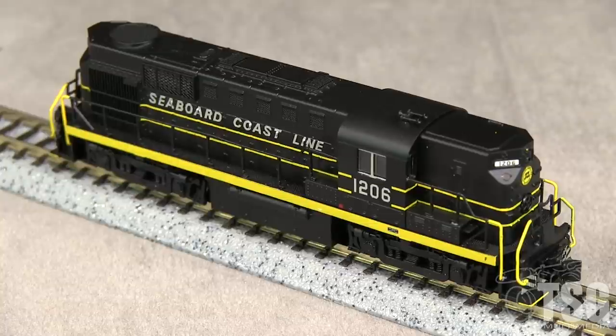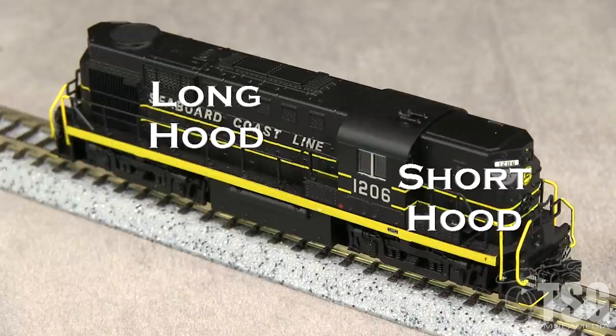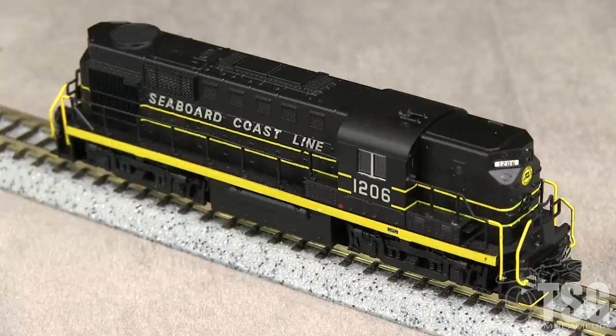On hood units, the end closer to the cab is called the short hood, and the other end is the long hood. And diesels work just as well going backwards or forwards. And there's a little F on one end that designates which end is the front. That's important because some diesels were set up to run long hood forward. Didn't they do that in the South someplace? Norfolk and Western and Southern were two of the railroads that ran them that way. But some of the other railroads did too, especially in the early days.